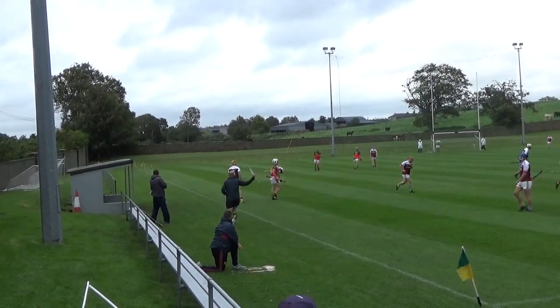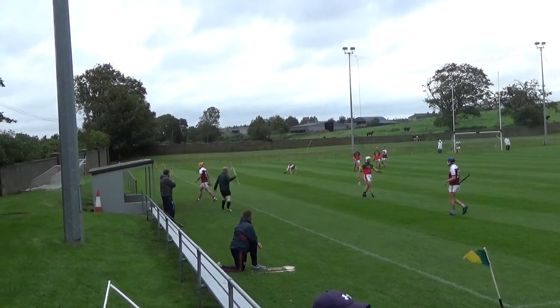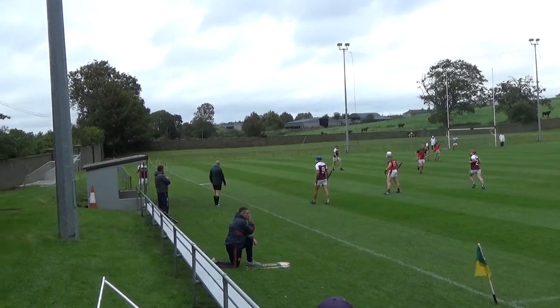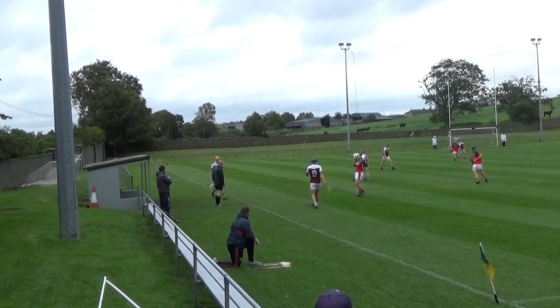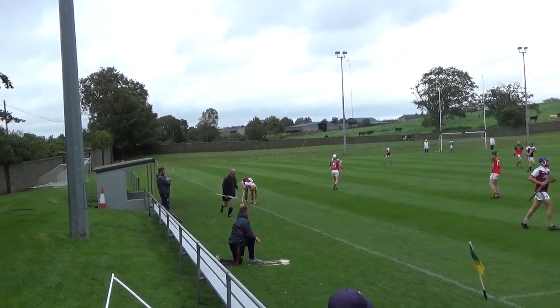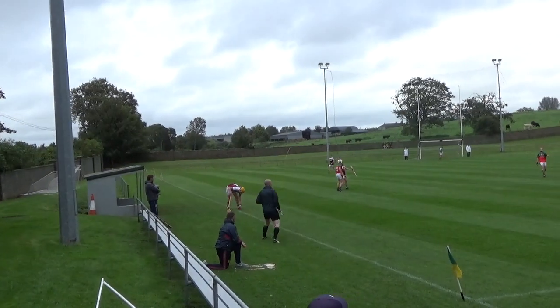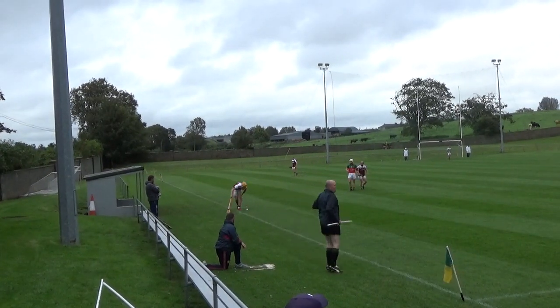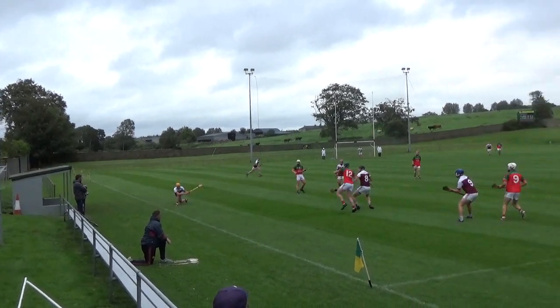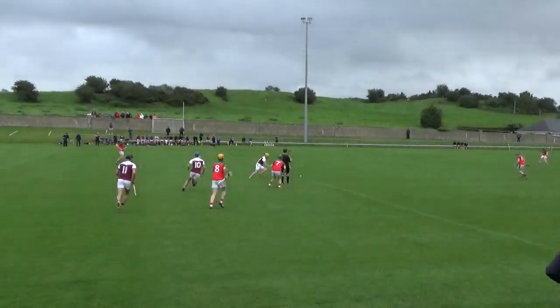Wayward pass goes over the line. David Walton, number 15. It's a line ball for Clara. Matt Kenny, number 5. Jason Byrne there, number 9. He looked to get a nice clean strike here now. Beautiful strike of a ball there from Matt.